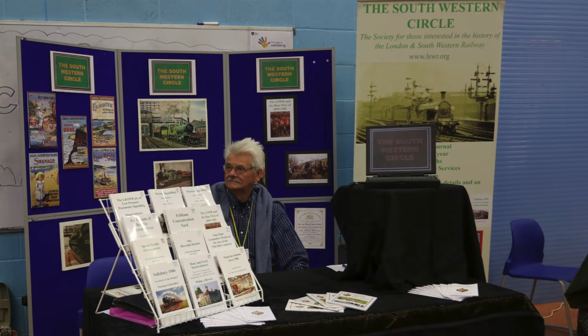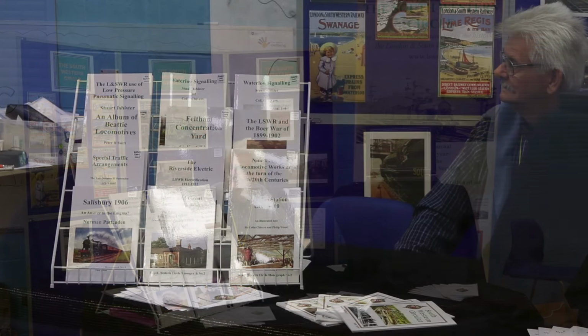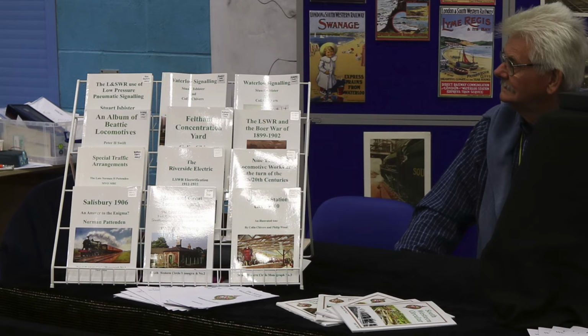The Southwestern Circle Line Society stand had a display of brightly coloured posters and artwork from the pre-grouping era, as well as the range of monographs covering specific topics such as Waterloo Station or the Salisbury accident in 1906. Each book provides in-depth detail and analysis of the topic and is provided as part of the subscription to the Society.